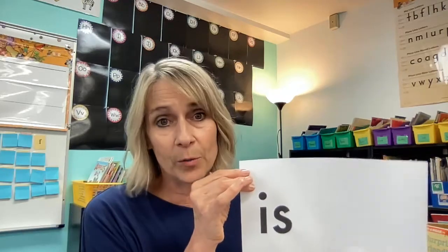Because in kindergarten, we are not going to work on why that S is making that sound. Normally, kindergartners would be thinking that that S makes the s sound. So is is a perfect example of a word where part of it can be decoded and part of it is a tricky part, or a part that we need to know by heart. Let's take a look at another one.